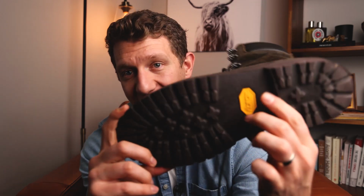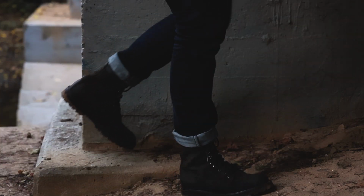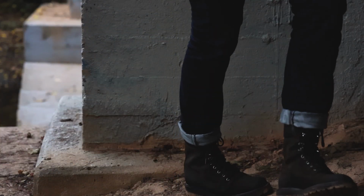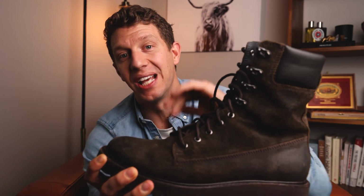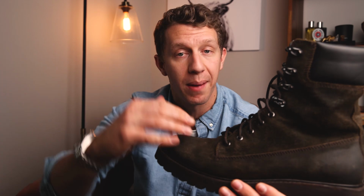Now, one thing I really did enjoy about this boot is that this sole right here is a Vibram sole, Vibram lug sole, and it's actually made with a foam rather than a rubber, so it has a ton of shock absorption, and it's also pretty lightweight. So the name of the boot is the Explorer, and I would say this is a great exploration boot, a great boot to go camping in.